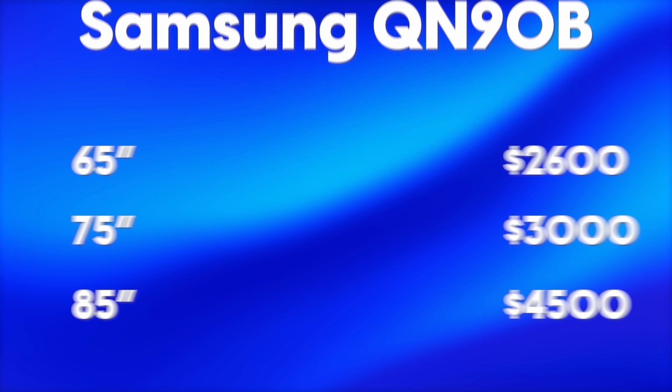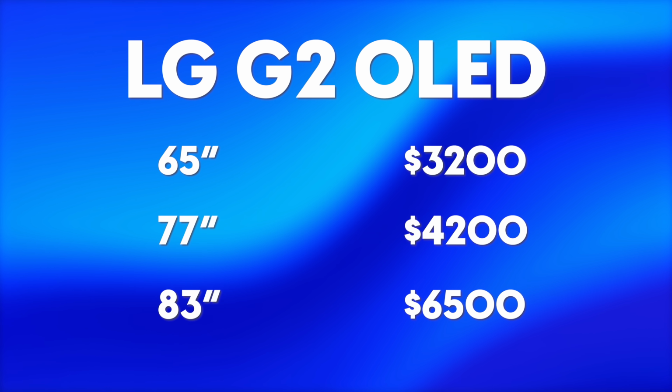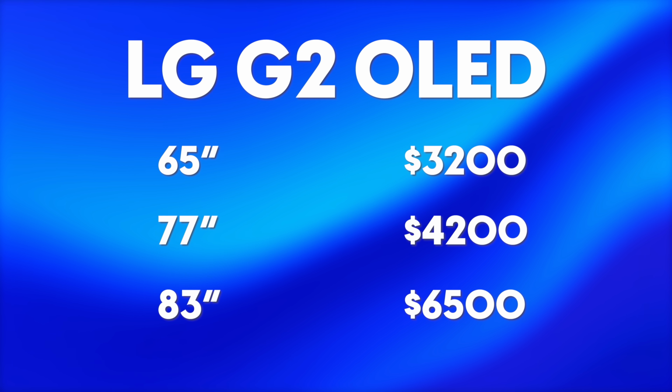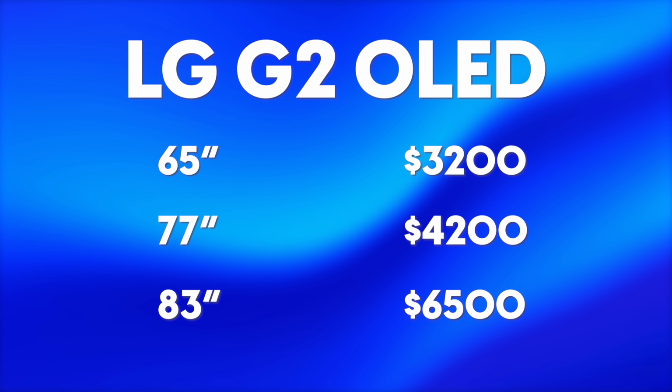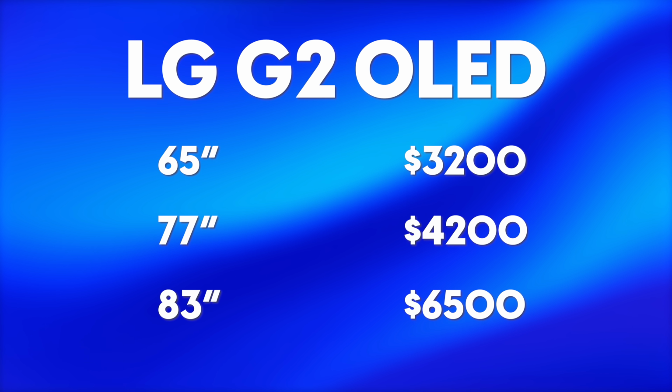Let's take it one step further. The LG G2 OLED TV is priced at $3,200, $4,200, and $6,500, although to be clear, that's 65, 77, and 83 inches, slightly different sizes, but comparable and clearly more expensive than the X95K here across the board by anywhere from $400 to $1,000. So what we have here is the X95K flagship 4K LED TV costing a bit more than the competing Samsung QN90B, but significantly less than a competing OLED TV like the LG G2.